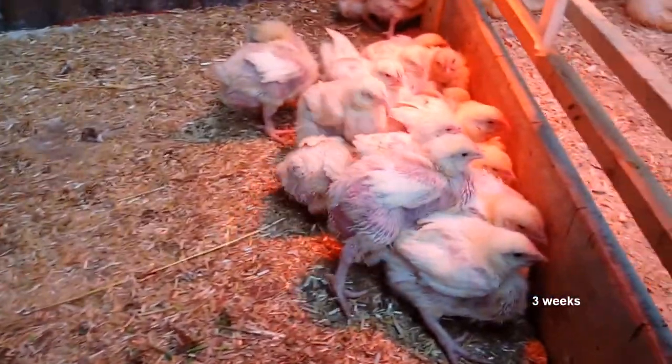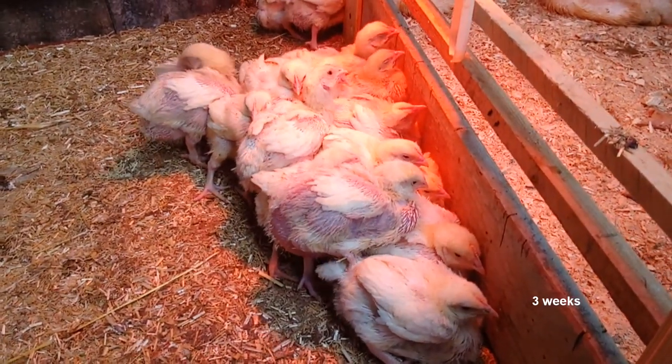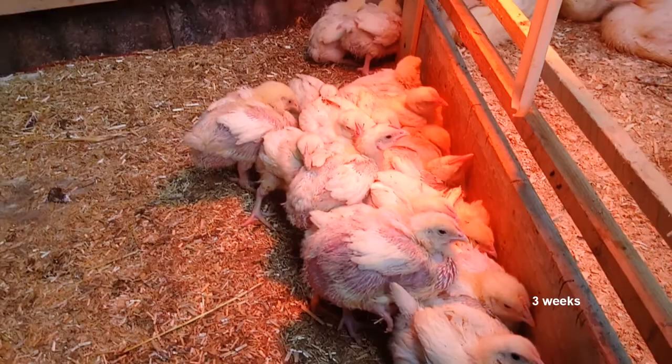So yeah, they seem happy. The feathers are starting to grow now, and because they grow so quickly, they look a little bit featherless, and there is red skin underneath, which is normal.